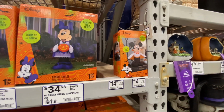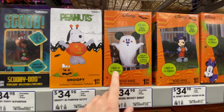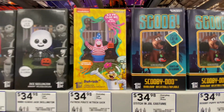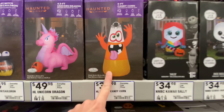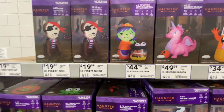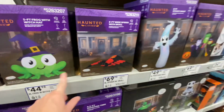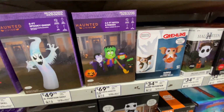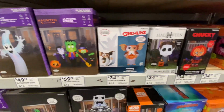And just like at Walmart, there are a lot of inflatables here. You have the Disney ones. Okay, that one's really weird. Peanuts. There's Snoopy and a jack-o'-lantern. You have Scooby. It's weird that there is a Patrick, but I don't see SpongeBob. That's really odd. Jack and Sally. The candy corn. I actually like the candy corn. And just a few other cutesy ones. There is that jack-o'-lantern, which I thought was pretty cool. That is right there. You have the frog with the witch hat, a spider, ghost. Oh, it's like a 3-pack of Dracula, witch, and Frankenstein's monster. And you got little cat and jack-o'-lantern. That's like the entire Halloween package there.